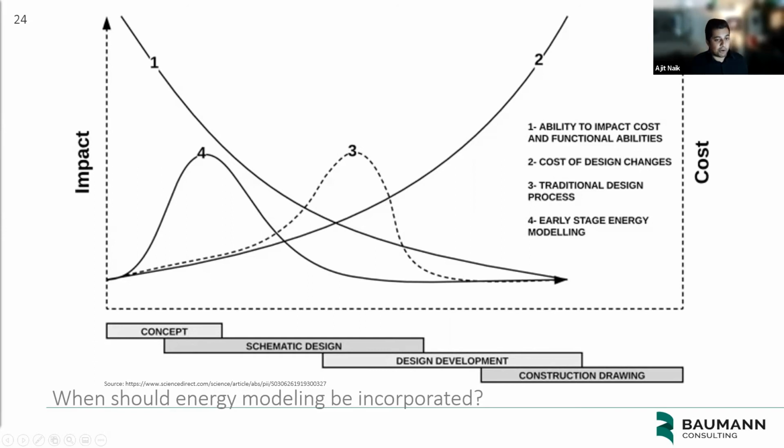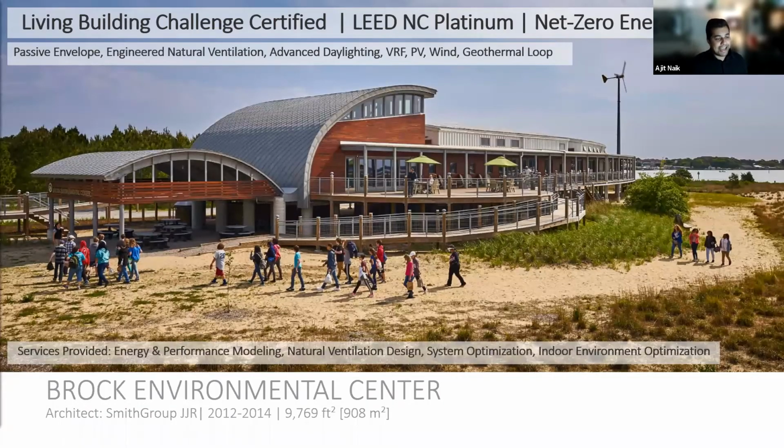I'm going to take a little segue here and talk about another project, not in DC, but relevant. This is a project a couple hours down the road in Virginia Beach that we worked on a few years ago, the Brock Environmental Center. That is a net zero building. Net zero buildings are similar to BEPS in that they have a fixed performance target. If you do not hit that performance target in real life and measure it, it's not deemed successful. So in that way, it's just like BEPS. This building needed to comply and hit basically zero on-site energy, and it did.